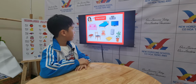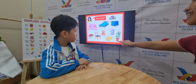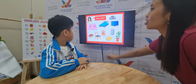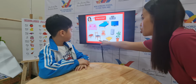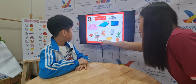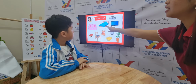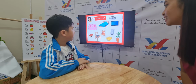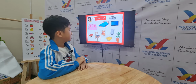Okay, now, what is this? TV. This is? Plant. Okay, this one is? Is this a chair? Chair. Okay, that's a chair. And this one? Bed. Okay, that's a bed. Now what is this? Sofa. Okay, very good.